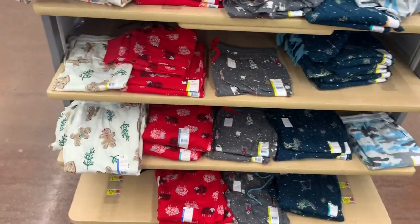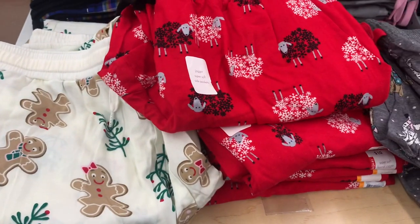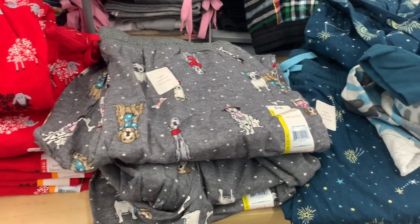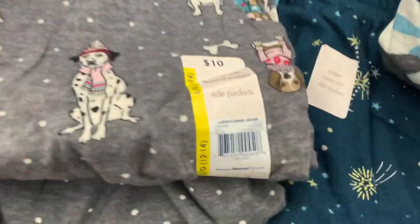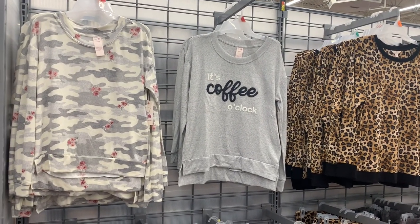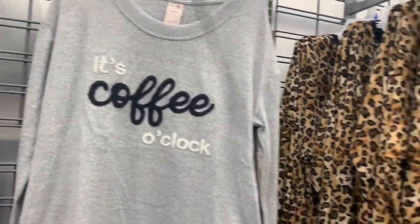Okay, they do have some more on this side. These are so adorable. Definitely some Christmas vibes. They got gingerbread. They have sheep here. They have a lot of sheep stuff for the winter. They also have these puppy dogs, stars, and camouflage. And these are $10. Okay, they still have these as well. The one left is camouflage with pink flowers, so adorable. And then that one says it's coffee o'clock. That is so cool. These are Secret Treasures.